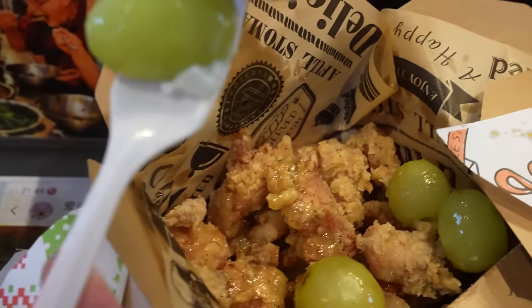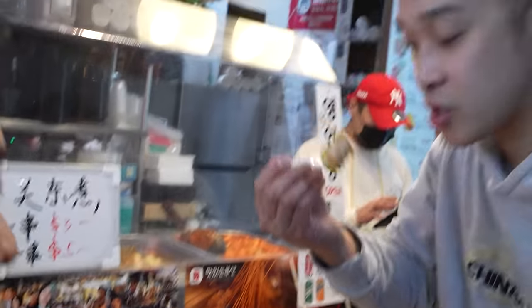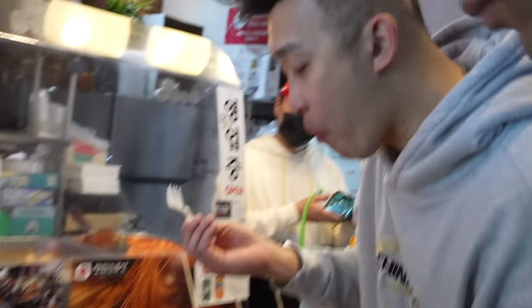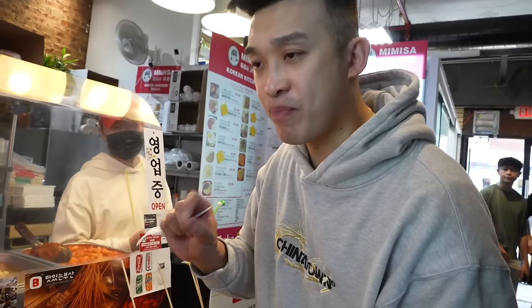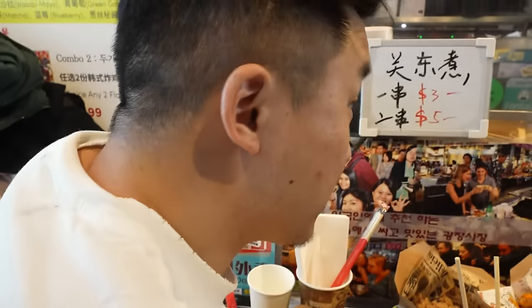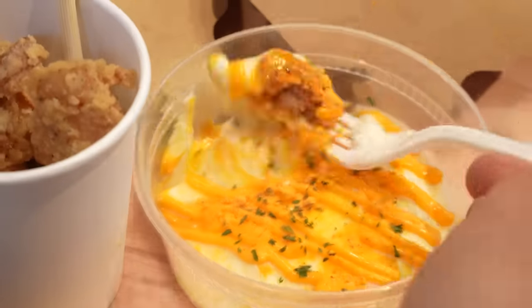There we go. Cheers. I never had grape with fried chicken before, but it pairs well. It's a little sweet and savory, but works. We'll try it out. Here we got that wasabi kind of hitting a little bit. It's good though. All right, here we got the cheese right here. I'm gonna go double cheese. Let's go.